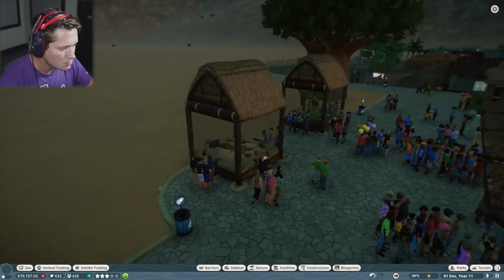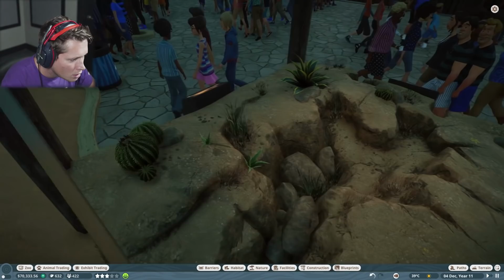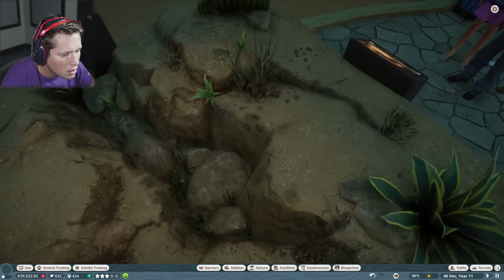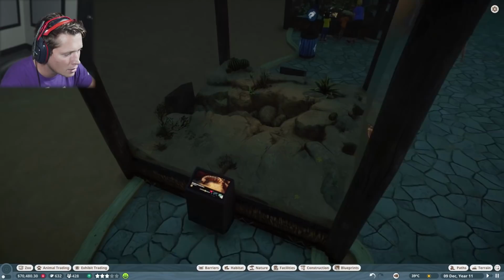Let's take a look. I don't even see the Gila monster, dude. Where's the Gila monster? Do you guys see him? Let me take a look at our animal welfare. Yeah, I don't even see him in there. I don't know that he's in there, but we're gonna mess with his layout to make him a little bit happier.